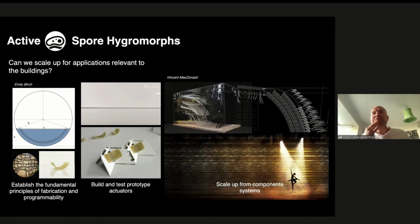This is a really nice biotechnology to use with our students because it's very simple to understand. We can take our students into the lab. They can have an experience doing some basic microbiology, but actually can then design scaled up concepts using this material. This is one of my favorite from the past few years.